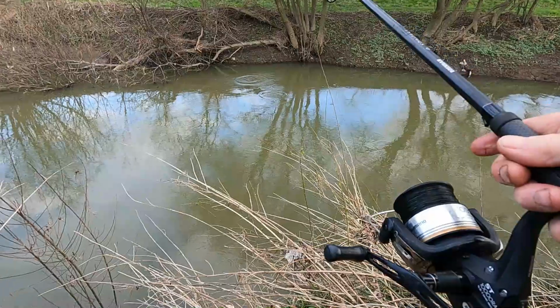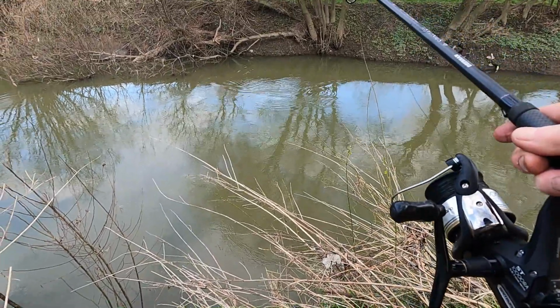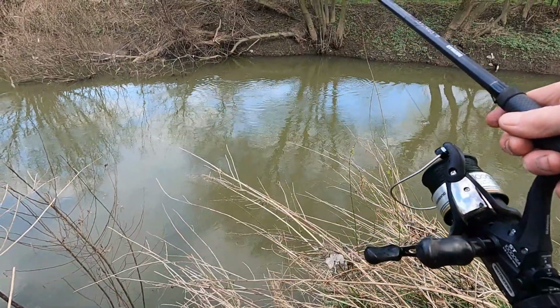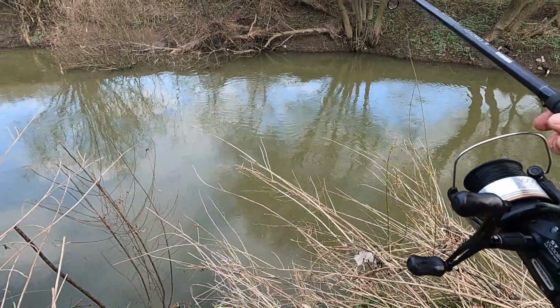Still not quite far enough. Could have done with another 2-3 foot there. Not out too bad though. Any pike under that branch would have definitely got the vibes from that splash.